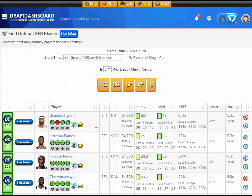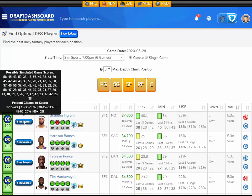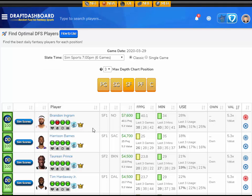Okay, who do we have at the small forward position? I like Brandon Ingram, projected at 40.1 fantasy points here tonight. That's 5.3 times value. He's 7,600 FanDuel salary. Let's take a look at his sim scores. Only a 4% chance to score 15 fantasy points or less, a 16% chance to score 15 to 30 fantasy points, a 53% chance to score 30 to 45 fantasy points, a 26% chance to score 45 to 60 fantasy points, and a 2% chance to score 60 plus fantasy points. So I like Brandon Ingram here at 7,600 FanDuel salary.